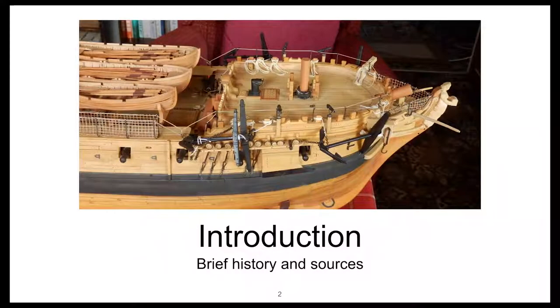In these two short talks, I will show you slides of my building of HMS Pandora. I've tried roughly to place these under loose topic headings. I'm afraid the slides are not necessarily in chronological order of the build, as they were taken for my own personal record, and so their quality does vary.